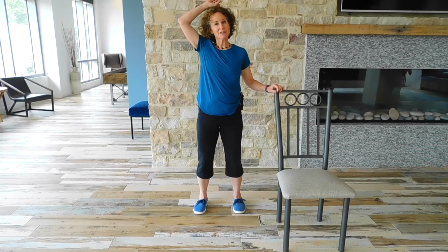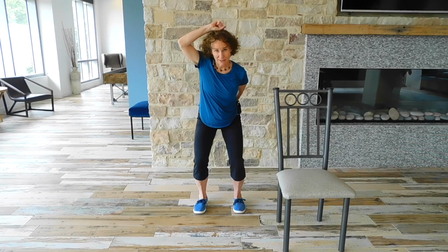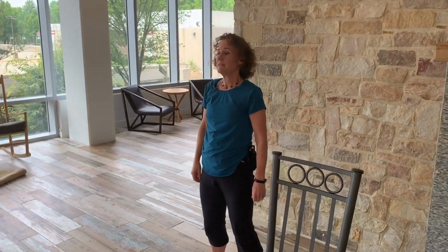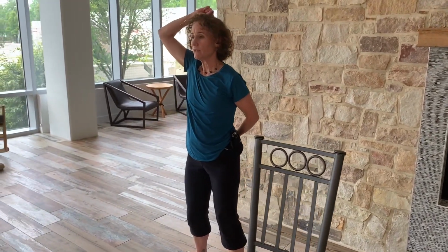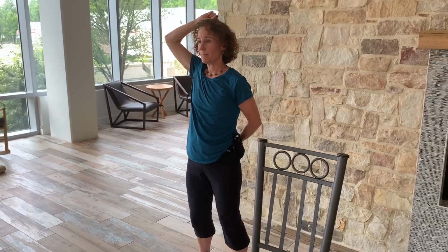You want to imagine that there's a straight pole from your head to your tailbone, and you're keeping that alignment perfectly straight when you do this squat. Okay? So you're not rounding, you're not bending your knees way forward like this. You're just keeping your back really straight, you're pushing your bottom back, and you're bending down, and you're coming up.